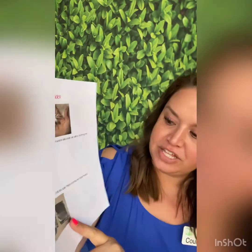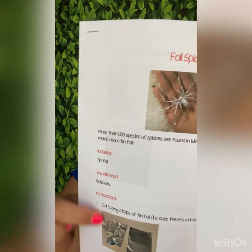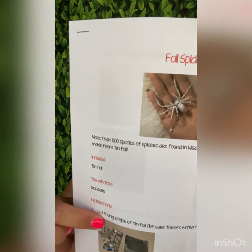So included is tinfoil. So grab the tinfoil from your bag. You are going to need scissors. All right. Instructions are below. First thing that I want you to do is cut 5 strips here. So I'll give you a minute to cut 5 strips. Make sure that you have some extra tinfoil left over that's going to create the body of the spider. All right, so go ahead.